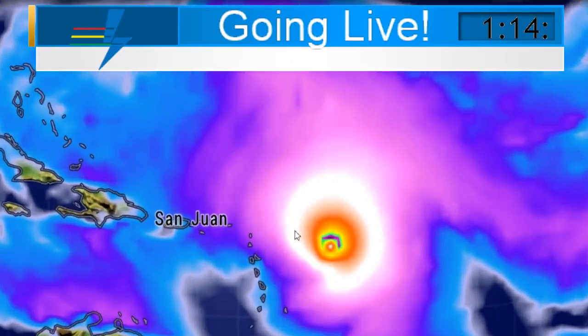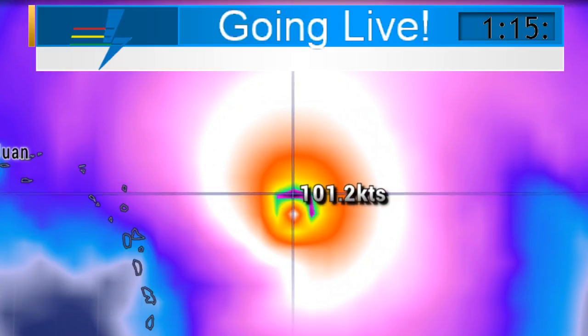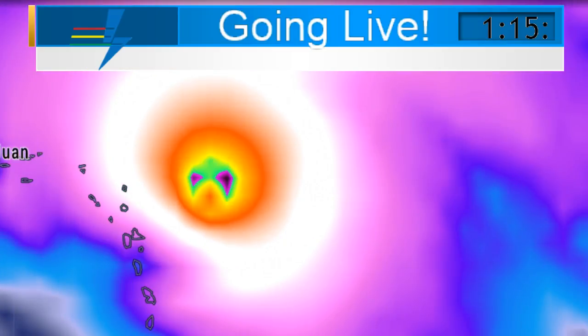Looky here. This is Irma. I'm congested today. If I show you this, you can see here we're exceeding 100 knots. This is a strong Category 3. You can probably make this a weak Category 4 now. But you can see the storm headed very close.